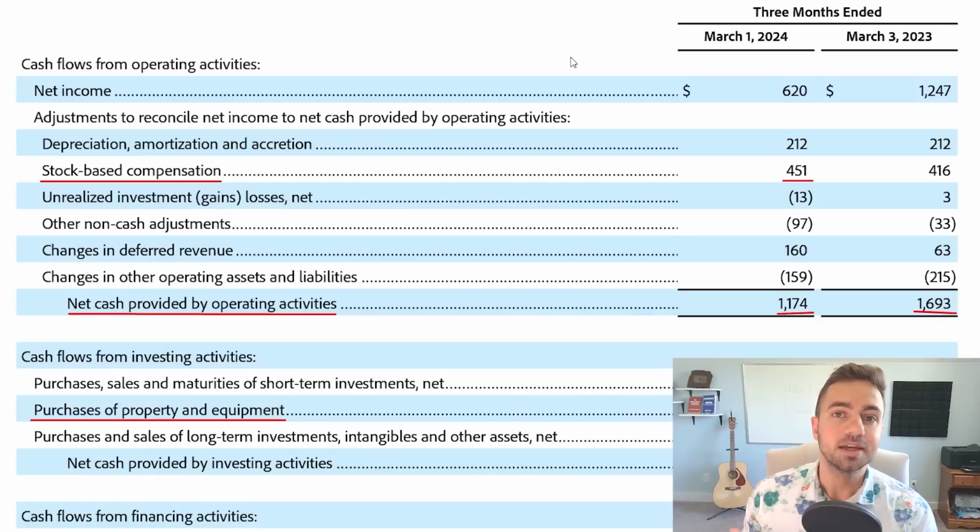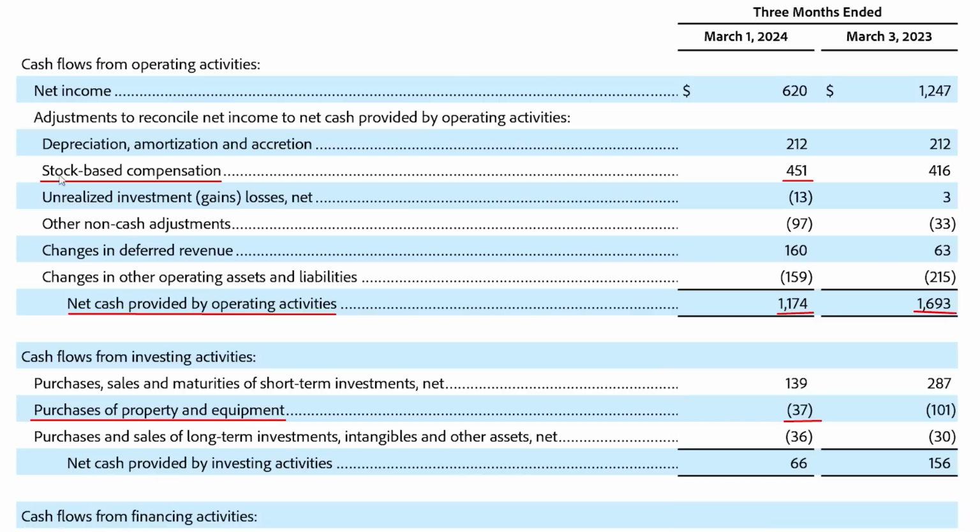Now, if we move on to Adobe's cash flow statement right here, which is my favorite financial statement, we can see that its stock-based compensation was $451 million, and it did increase by about 10% year over year. And as a percentage of operating cash flows, this is about 40% of Adobe's operating cash flow in the first quarter, which in my opinion is quite high. Additionally, we can see that the operating cash flow was about $1.17 billion, which is down roughly $500 million year over year from the first quarter of 2023. So at face value, Adobe's operating cash flows in the most recent quarter actually declined quite significantly year over year.